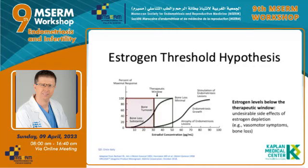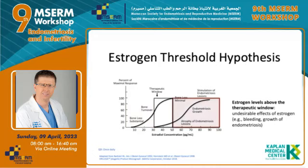However, if we bring the estrogen concentration to a level that is too low, then the patients will suffer from the hypoestrogenic state and undesirable side effects of estrogen depletion, such as vasomotor symptoms and bone loss. On the other hand, if the estrogen level is not decreased enough, we will not achieve our goals, and the end result will be disease progression.